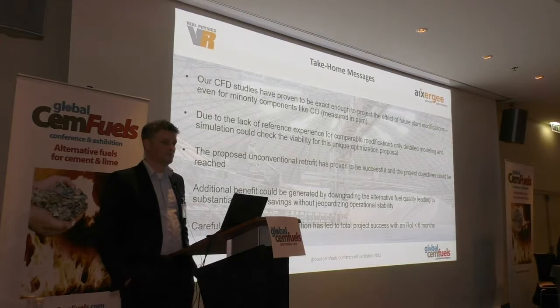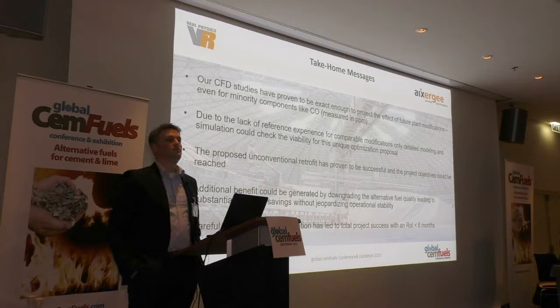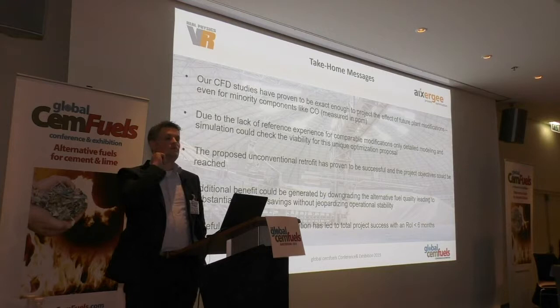Okay. Are there any other questions from the floor in the real world? Yes, please, Leo. Based on the information we just received about the injection of the material from the bottom, I would like to ask if there is any correlation between the velocity of the injecting RDF and efficiency of this system.